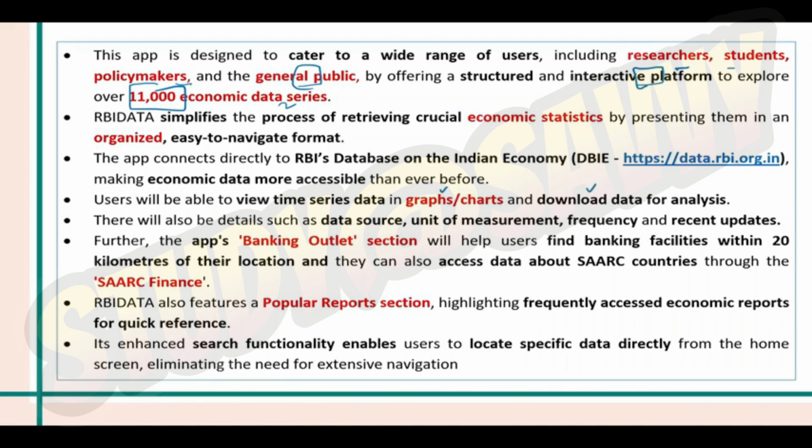Now there will be a section on this app, that is banking outlet section. Through this, user will find the banking facilities within the 20 kilometers area of their location. There will be another section, that is SARC finance section, through which you can access data about the SARC countries. Another important section is popular report section, through which you can frequently access the economic reports for your quick reference.